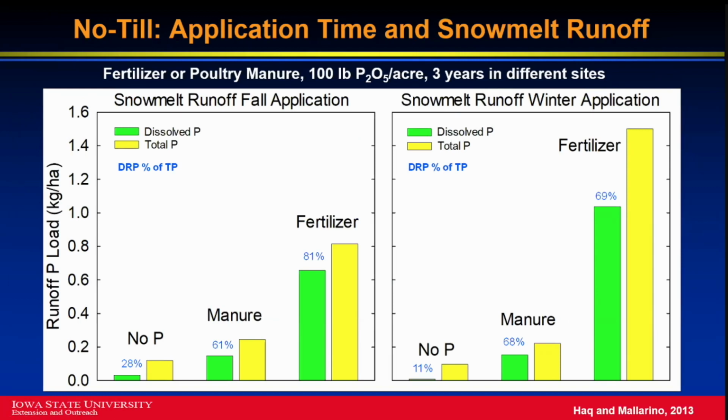Here there is another example. This is for poultry manure and fertilizer when it is applied in the fall before soils freeze, or when it's applied in early January, okay, in soil with frozen and with some snow, depending on the year. We worked for 3 years, so the snow cover was kind of different. These are averages. But we see these are the losses again.